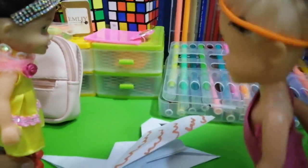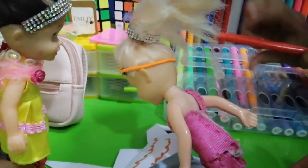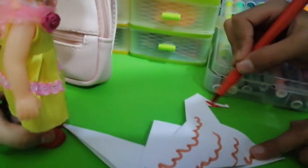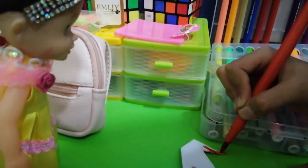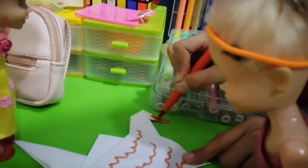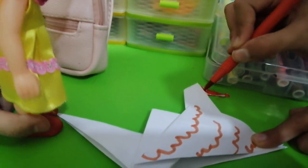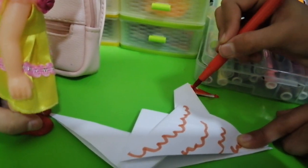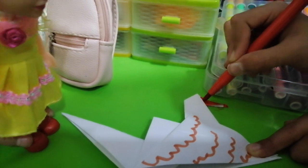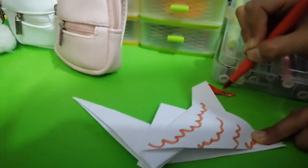I'll be doing the red again, just for the beak touch. You have to do the black eyes, right? Yeah. Same problem. Markers going on the ground. Don't worry, we can remove them. We have a great idea. Yeah, your idea is good about the hands. Yeah, because it'll just come off our hands, because we can wash our hands.